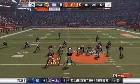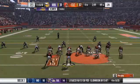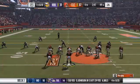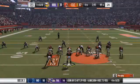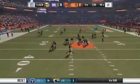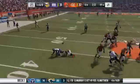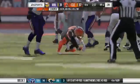And now it looks like they're going to be in the hurry-up. On any given pass play, you never know exactly where your exit points are going to be. On this play, he was flushed to his left, still on the run, able to accurately throw the football for a nice first down. Looking to throw. And he takes a shot on the release as this will be incomplete.